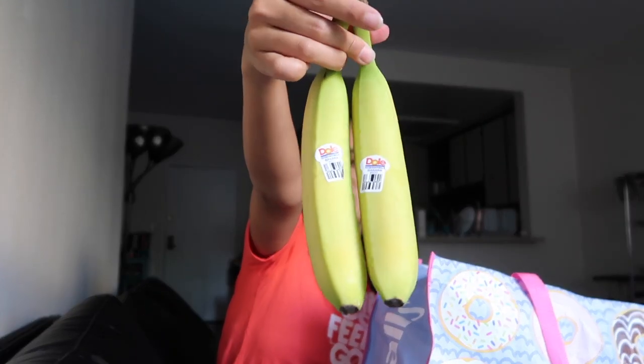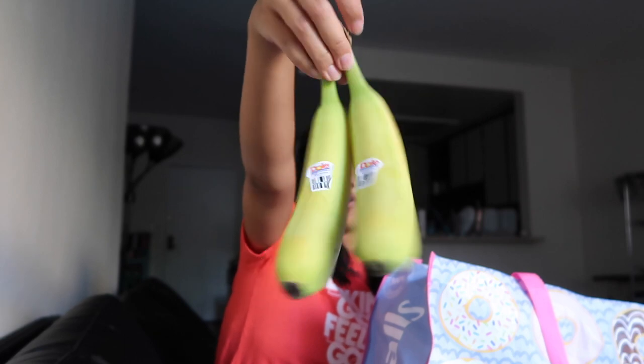I thought this was a really nice big one, I would say. I got some bananas because those are always a good treat to have, or something really easy I can grab on the go. So yeah, that was my Trader Joe's haul. Let me know down below what you guys like getting from Trader Joe's. I'd love to know what I should buy next.